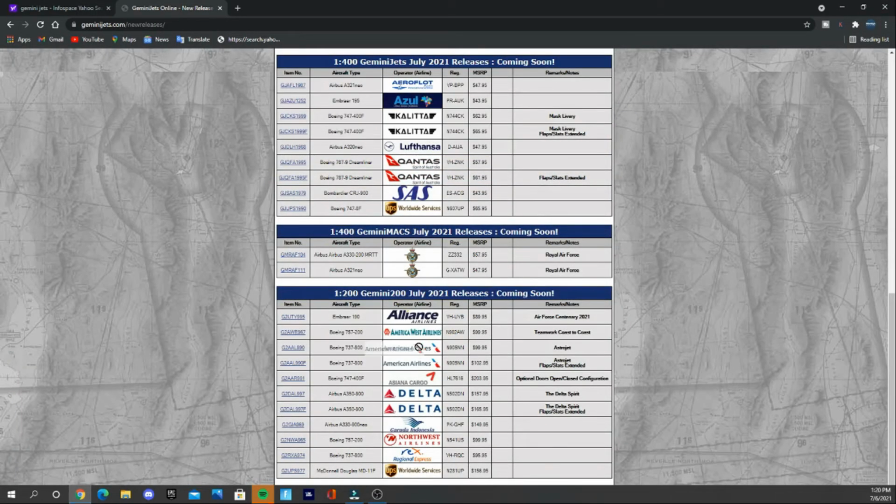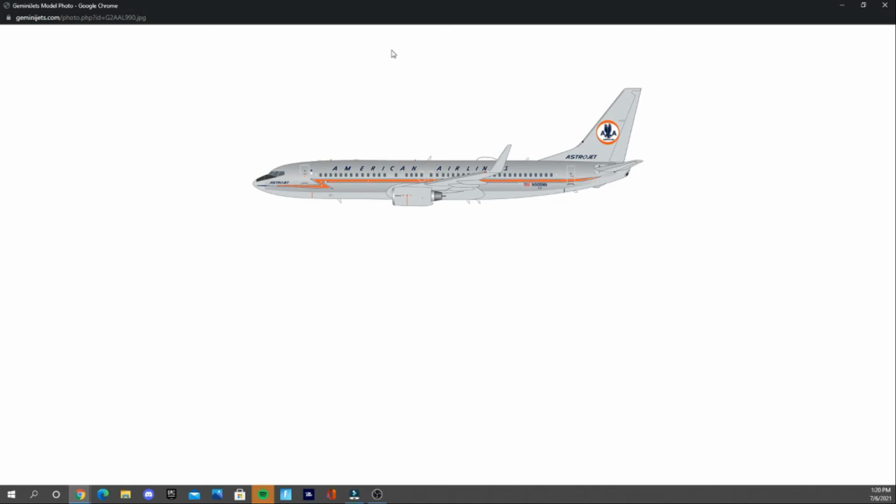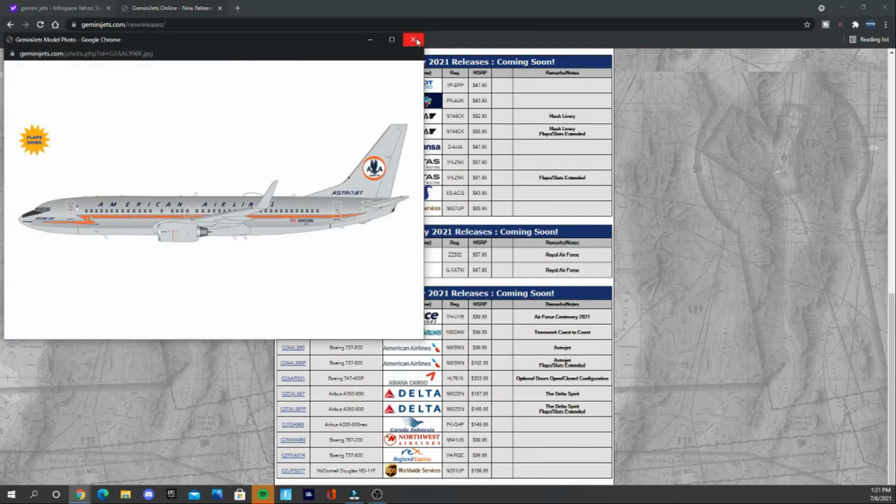The next one is the American Airlines 737-800 Astro Jet. One has the flaps extended and the other one doesn't. I've always been a fan of this livery, and I do really wish NG would make this in 1/400 scale. Or maybe Gemini Jets will in the future, hopefully. And this is the same one, just with the flaps extended.